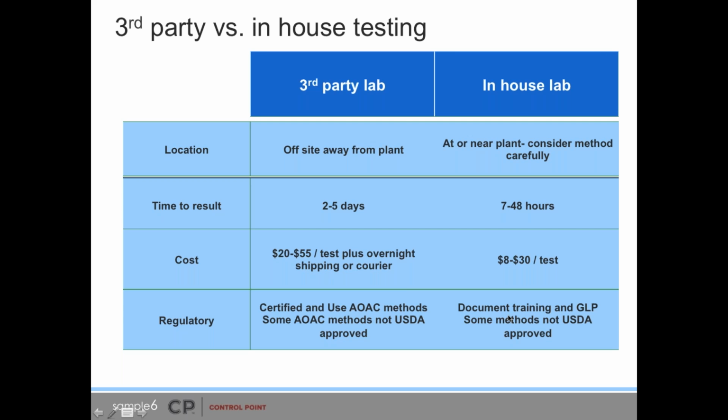So if you're considering bringing testing in-house, you want to make sure that you have some training, definitely training, and document that, and that you're following all the procedures that the vendors have put on that test, and you're following some good laboratory practices.